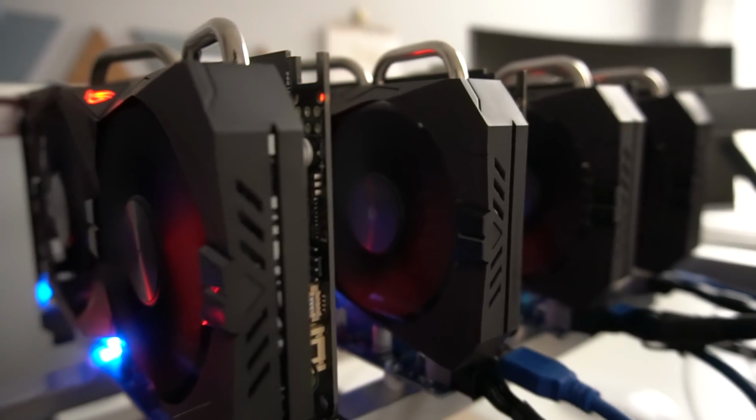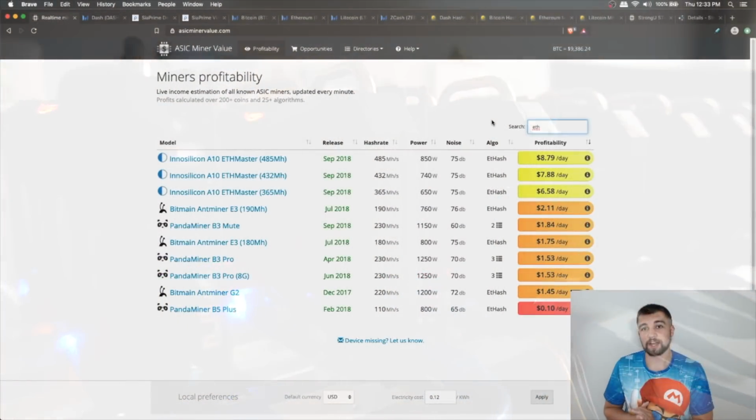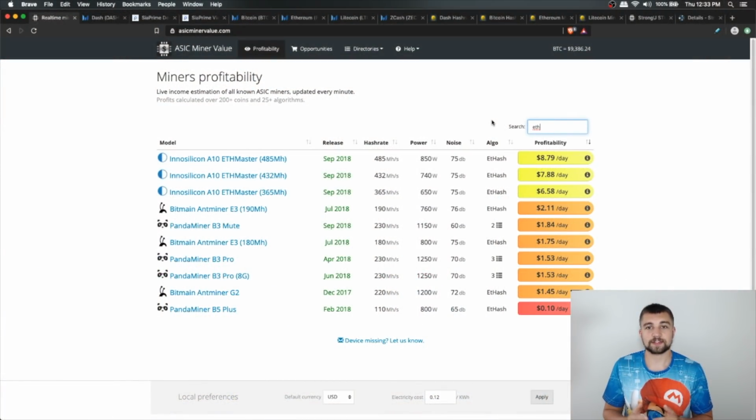Let's go ahead and jump into Ethereum mining. Previously dominated by GPUs, and GPUs are still viable on it, even though it has a ton of ASICs on the network, which, to be honest, is just kind of weird. Also note, I'm going to wrap up all these algorithms a bit here at the end, and give my thoughts on that, if you're interested.